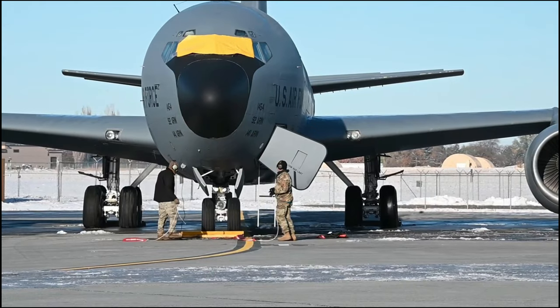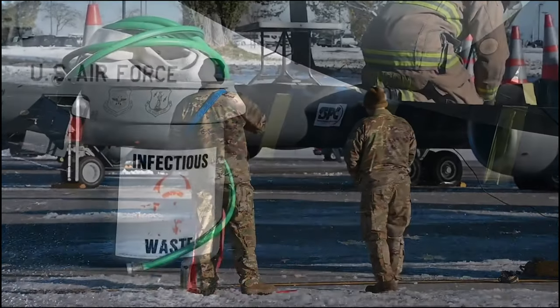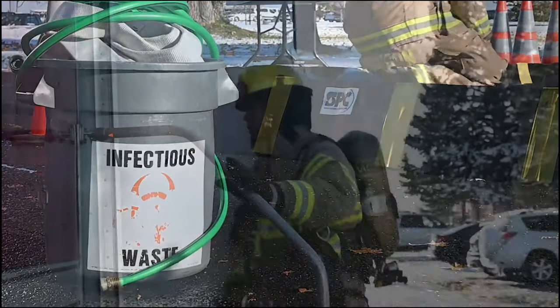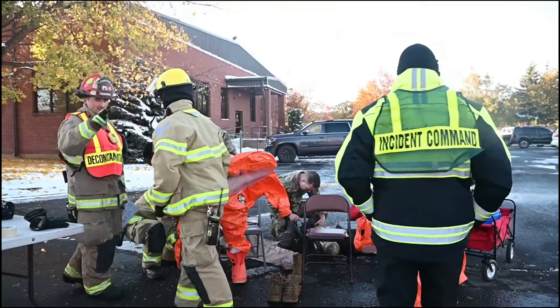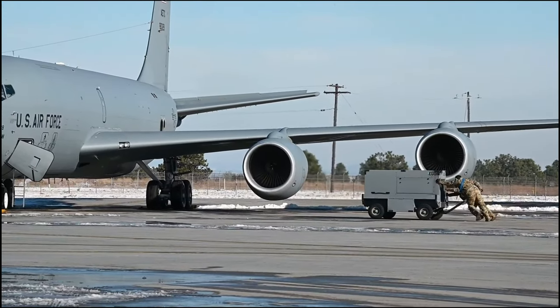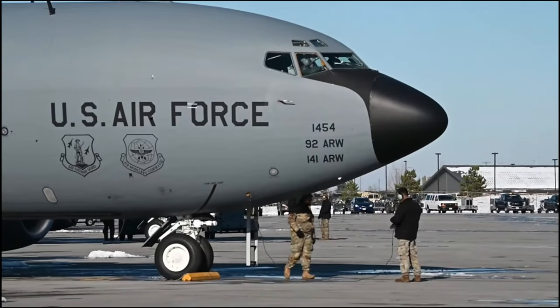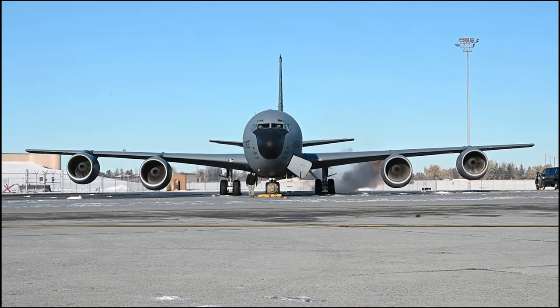It is a difficult exercise. There's some elements that we don't control, like the weather, like cold, ice, snow. But we, the Inspector General Office, apply some rigor as well to test the wing. We normally see, through multiple repetitions, a measurable improvement in our ability to execute the mission.